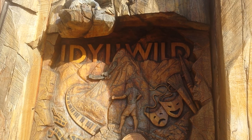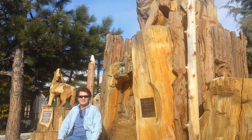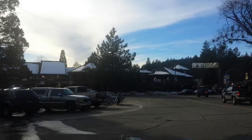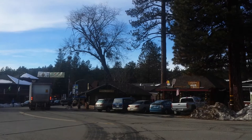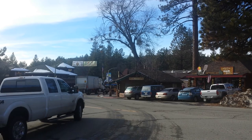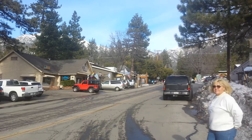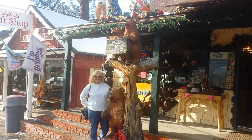Idyllwild. It's my Jackie. Careful of the snow. He's sharing the bench. I make sure that they know that's where you're sitting.